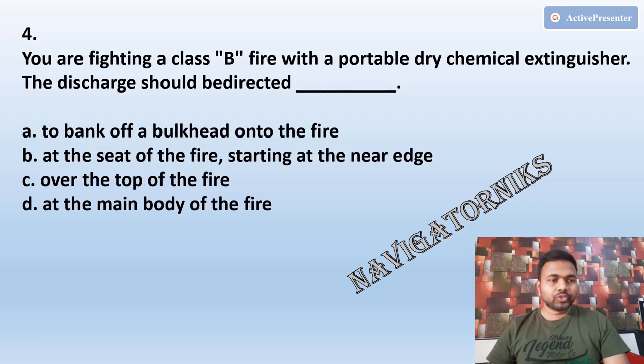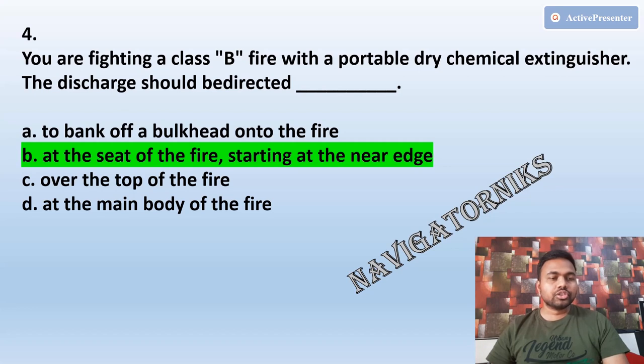Number 4, you are fighting a class B fire with a portable dry chemical extinguisher. The discharge should be directed dash. Option A, to bank off a bulkhead onto the fire; B, at the seat of the fire starting at the near edge; C, over the top of the fire; D, at the main body of the fire. And the answer is B, at the seat of the fire starting at the near edge.